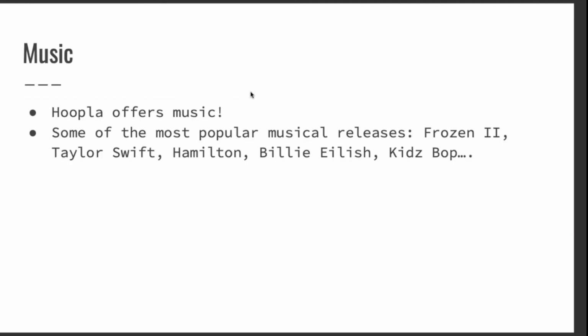So music. One thing I did not know until recently, but Hoopla offers a lot of music. And they have some really popular releases. Just doing a quick search, I found they have the Frozen 2 soundtrack, and Taylor Swift's newest album, and Hamilton, and Billie Eilish's new album, and they have a whole bunch of Kids Bop. So there are a lot of music options on Hoopla, which is really great, although many of us are doing less driving, but if you're driving, it's a really great way to access music without having to have Spotify or YouTube up. So it's a really nice option, and there really is a nice selection.